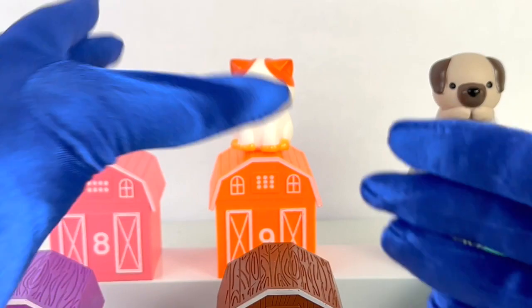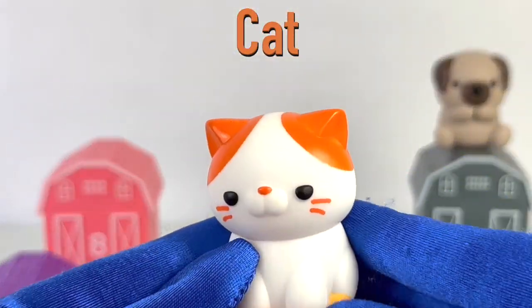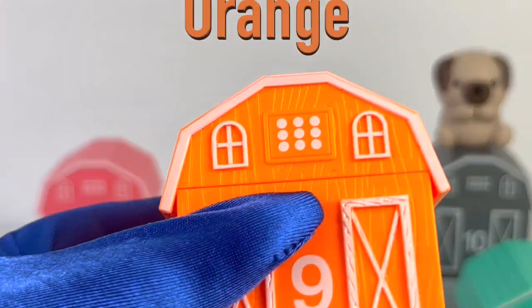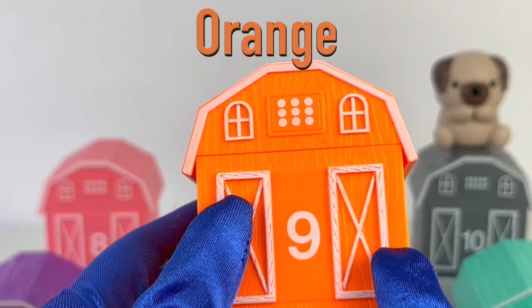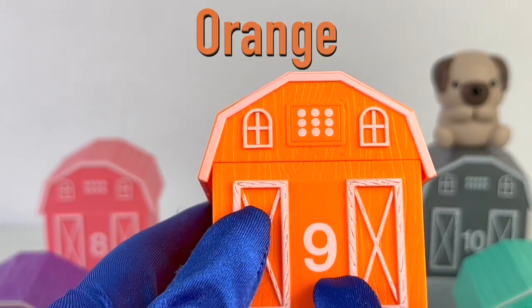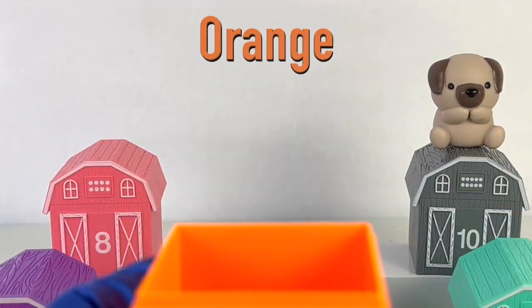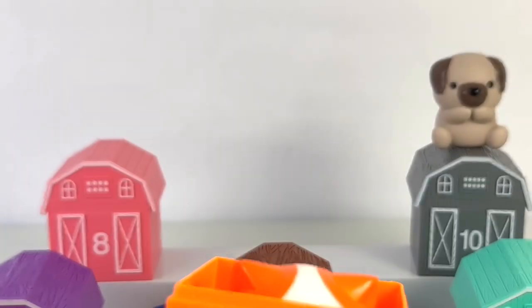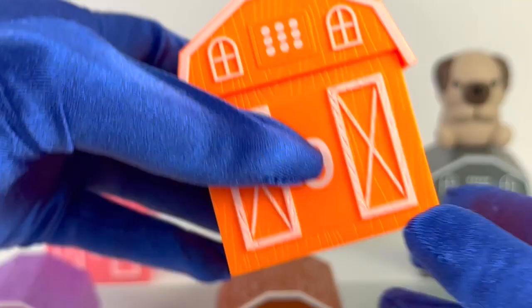Next, we have the cat. The cat goes, and the cat was on the orange barn. Orange barn. The orange barn has the number nine. Okay, let's put the cat in the orange barn. Bye, cat.